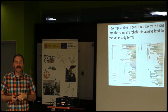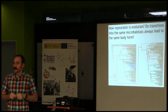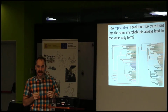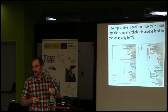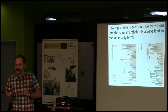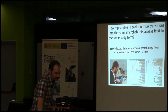We could say, okay, if frogs had become arboreal 13 different times, did we always get the same kind of arboreal frog? Or is it possible that those contingent factors, those historical factors, have led to, let's say, a frog whose most recent common ancestor was aquatic, and so its morphology is a little bit like an aquatic frog and a little bit like an arboreal frog? Or is it possible that these two arboreal frogs are exactly the same?